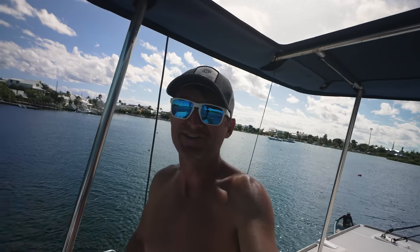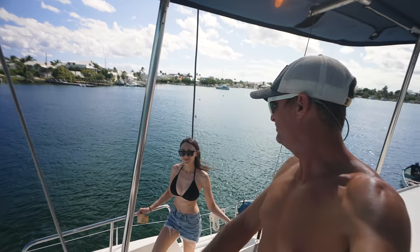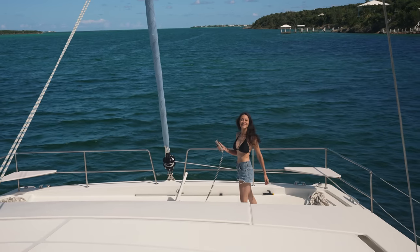So nobody came last night to collect the mooring fee, but they noticed when we were leaving today that they definitely wanted to collect their mooring fee. $25 for the mooring ball. Thank you, ma'am. You're welcome. It was only a couple miles around to anchor in front of Firefly.